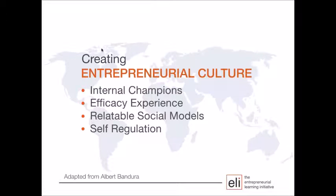We help organizations develop internal champions. We use a practice from the best practices of design thinking, a discovery process. We have a methodology that we teach, and then we help to identify and interact with local, relatable social models so we can see others that are succeeding in this domain. We provide some tools to help the participants self-regulate and also develop an optimistic explanatory style. And this is really the key to resilience.